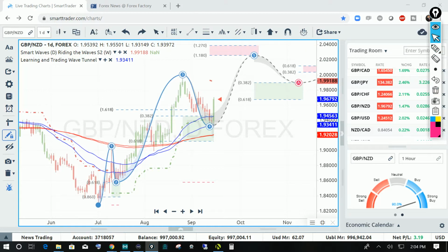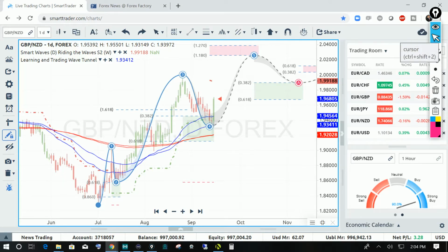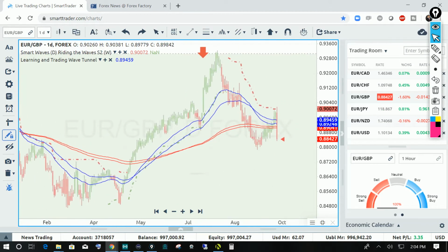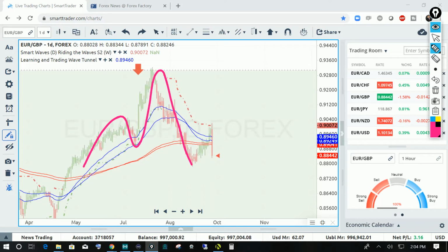Now, let's go ahead and move to the euro. This is the euro pound. Same thing right here. Traders, there's nothing wrong with this. In fact, take a look at this. Look at this beautiful head and shoulders pattern right here. Oh, sorry, King's Crown. King's Crown. Market moves up to the right tip right here. Moves up to that right tip, and we are now heading south.